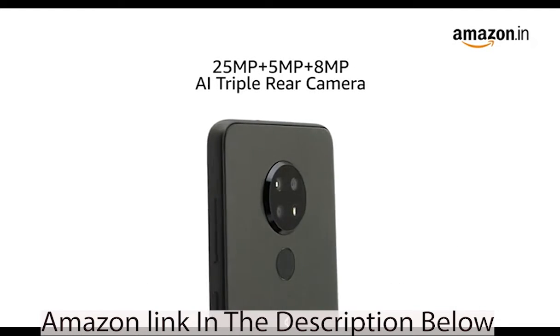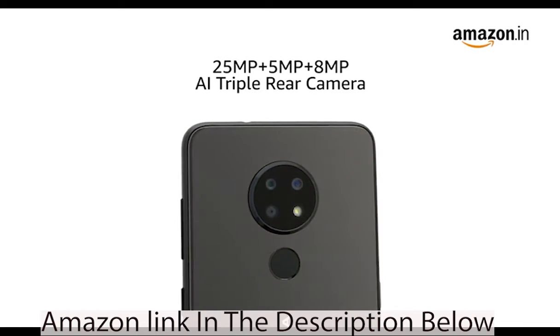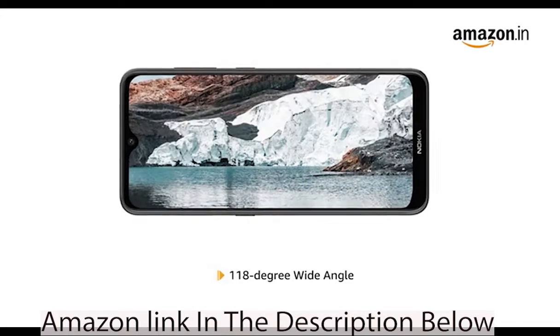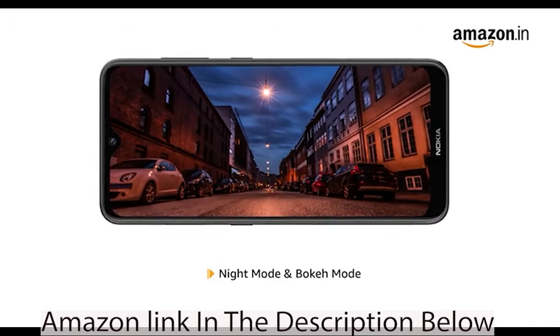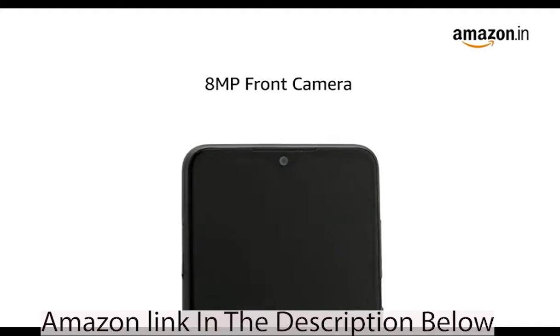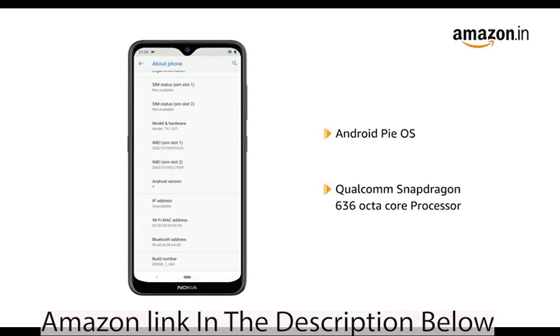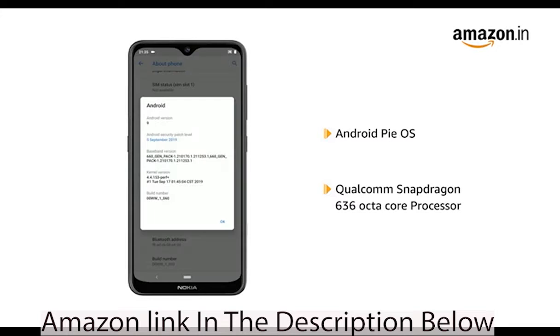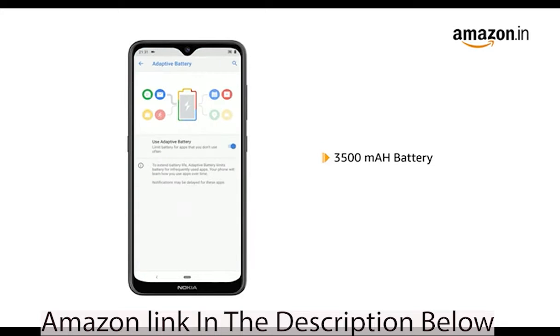The phone has a 25-megapixel plus 5-megapixel plus 8-megapixel AI triple rear camera with a 118-degree ultra-wide field of vision. It also has night mode and bokeh mode to enhance the pictures. It features an 8-megapixel front camera. The phone runs on Android Pie operating system. The Qualcomm Snapdragon octa-core processor allows you to easily multitask. It comes with a 3500 mAh battery.